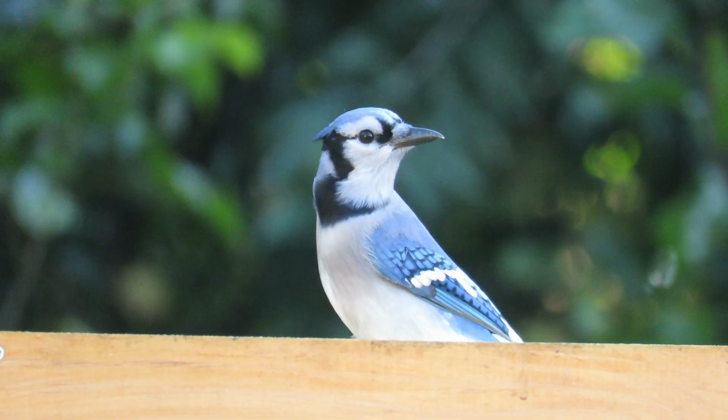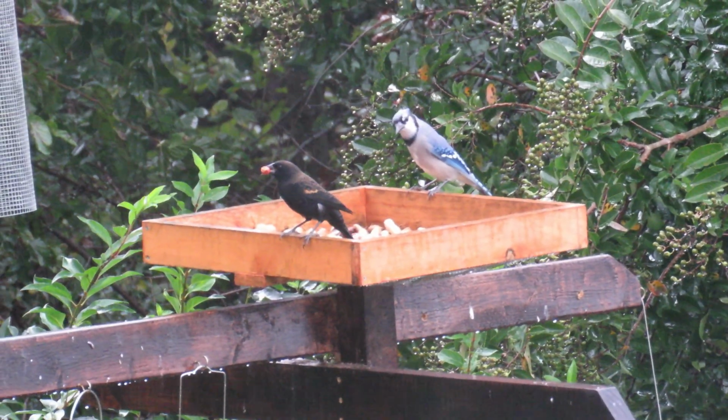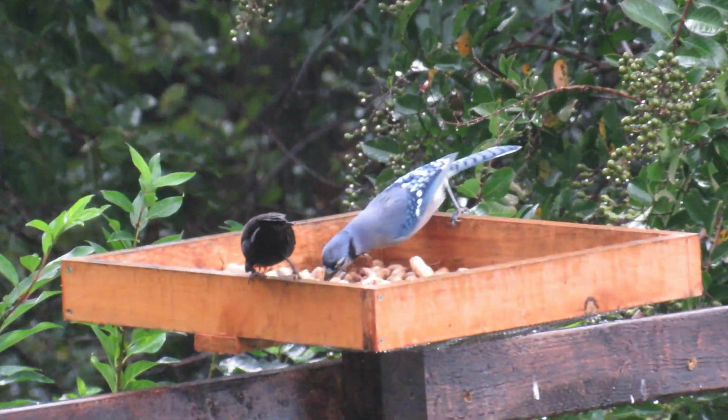Also, avoid offering peanuts out of the shell. Starlings go crazy for them. Instead, I put out peanuts still in the shell. You'll get visits from blue jays, red-bellied woodpeckers, and titmice, who love to grab them and carry them off.